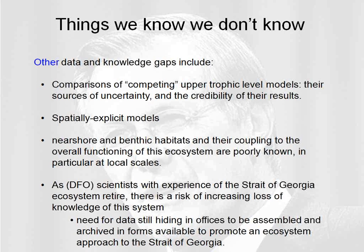There are then other things, and these, I think, are relevant for the discussion here today. We funded in our program not just one upper trophic level model, but two. And something that we want to be quite cognizant of is all models are wrong. It's just some of them are more wrong than others. If you have one model, there's a tendency to believe it or not.